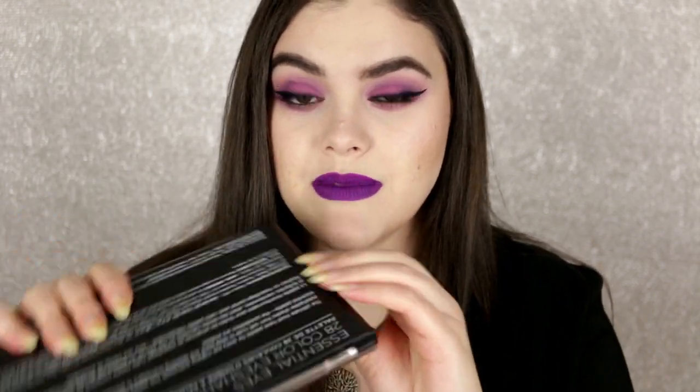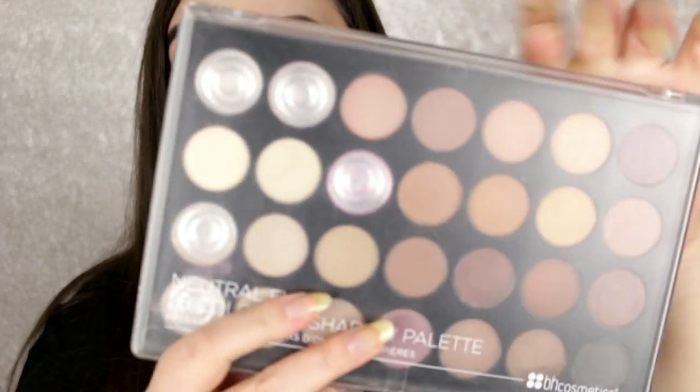The only complaint I have with these palettes is the packaging. It's very thin, very flimsy. I've had so many of these pop out, as you can tell here. This is the Neutral Eyes palette, and I've had so many of these pop out. So you'll have to glue them back in, but they are super cheap. When they have their sale, you guys, I would say wait, and you can get these for like $8, which is crazy because the quality is really good.